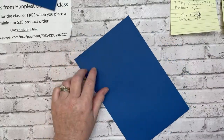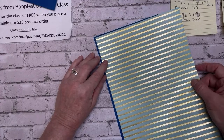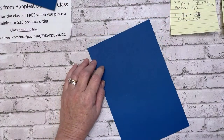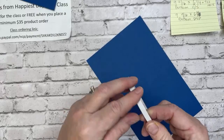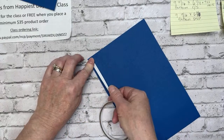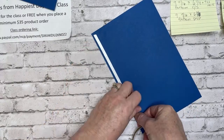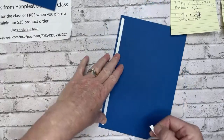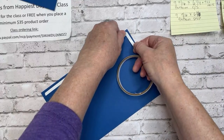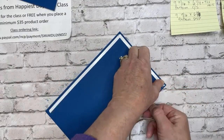Now on the top here, we can glue our DSP on here. Oh, it's raining again. So what I want to do is take this tear and tape. I don't know if you can hear it. It's freezing rain. And I'm going to go about 1/8 of an inch, a little bit more, in from the edge of the paper. If I go beyond that, then that adhesive is going to be showing and you'll have to take it off. So I'm pretending that this tear and tape is the edge of the DSP.